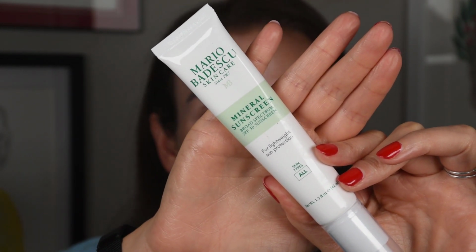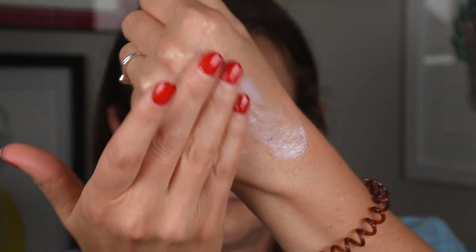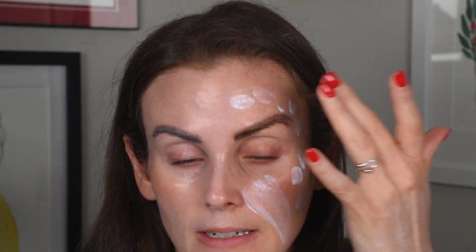Now let's go into this world of Mario Badescu, who knew, and try it out. This one is a lot more liquidy, so instead of doing a half down the side, it's just going to be half depth-wise, if that makes any sense. I'm beating a dead horse when I say this, but I always try to go in thin, small layers. It's not always possible, but that does help with spreadability, especially if it is a white mineral sunscreen.